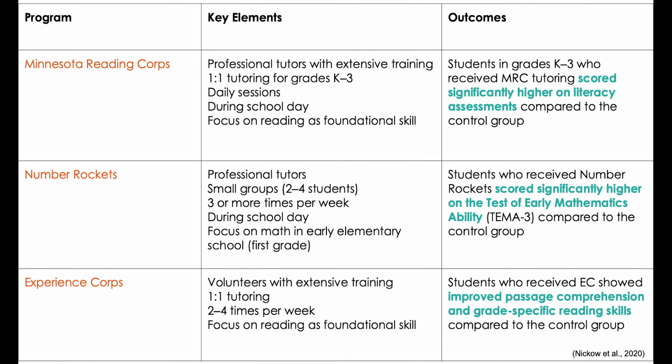Now we get to a very different kind of program that's called Experience Corps. And this is also a program that focuses on reading at the elementary school level, but these are volunteers. Now, as Vincent said, volunteers were not ineffective in their tutoring, but they were less effective than paid, trained professional tutors. But what we see with Experience Corps is their volunteers receive extensive training. They also do one-on-one tutoring. They have sessions between 2 and 4 times a week. And they're doing those during lunch. So it's during the school day.